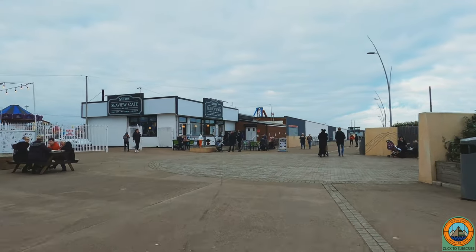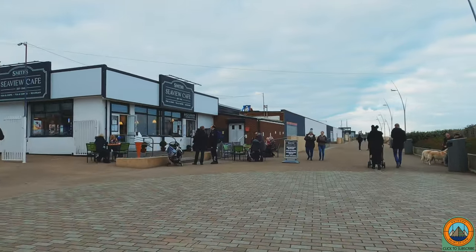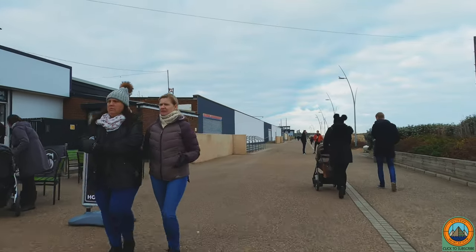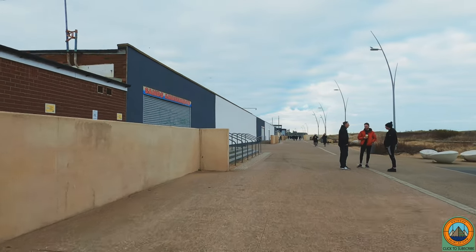All right. That says no entry. It's shut anyway. Happy they've done that. Harry said through the last thing. Spibbed it up.